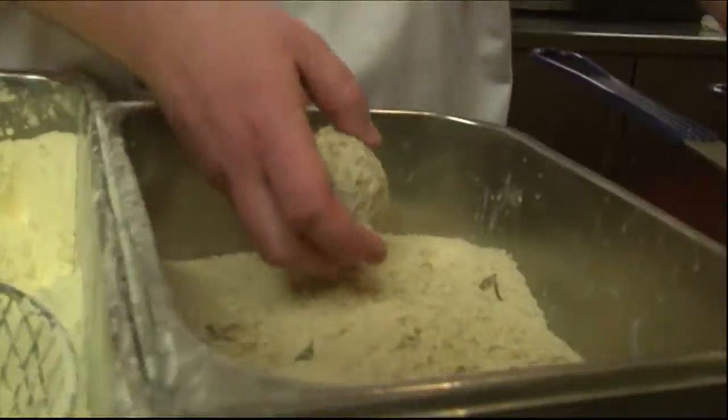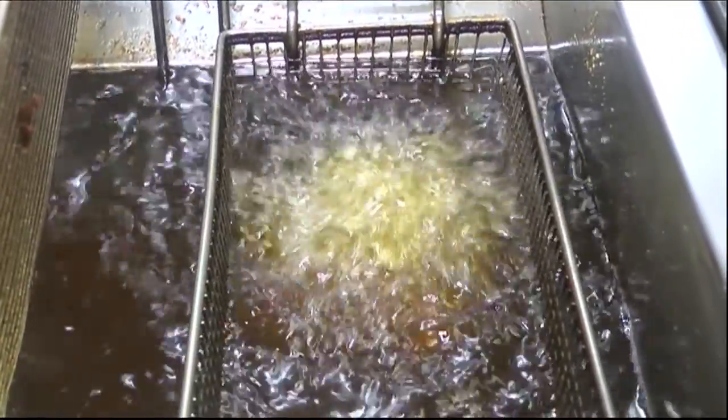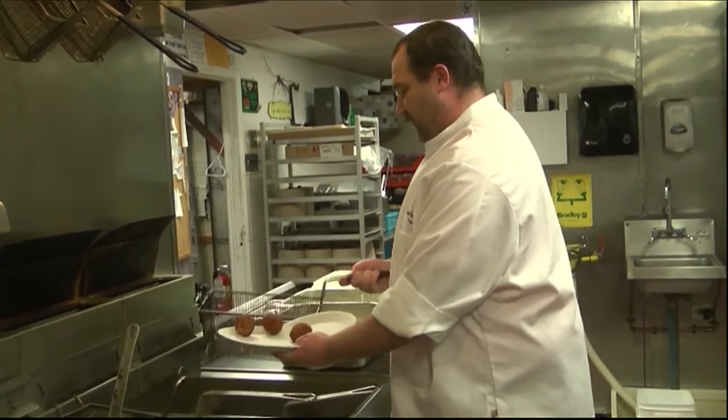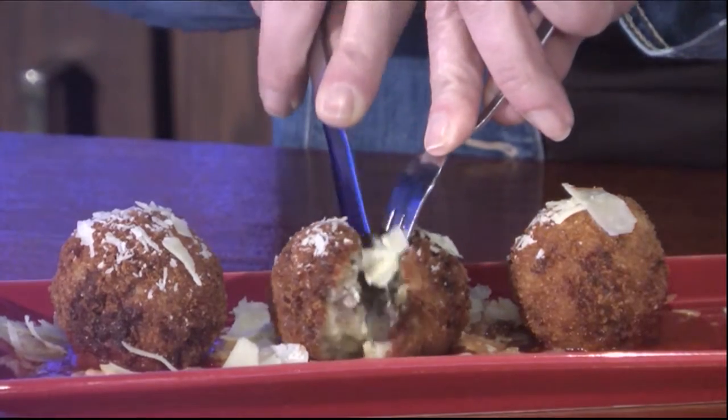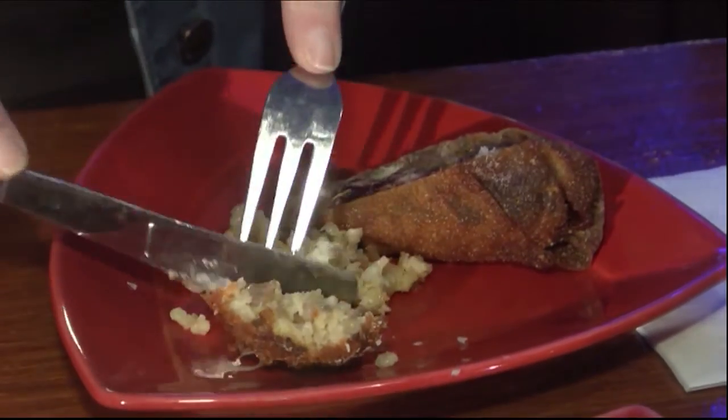Now tell me about the arancini balls. I know those are very popular here. Arancini balls is a rice and sausage ball. We have it stuffed with cheese in the middle, so when you cut into it, the cheese oozes out. And like I said, just small plates, so you can get 2 or 3 appetizers when you come in, and it's like having a meal.